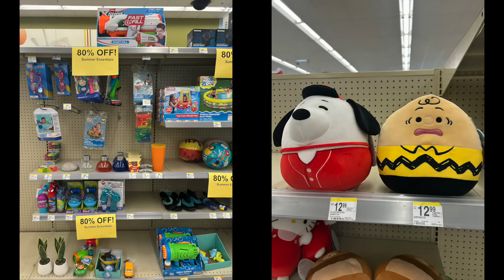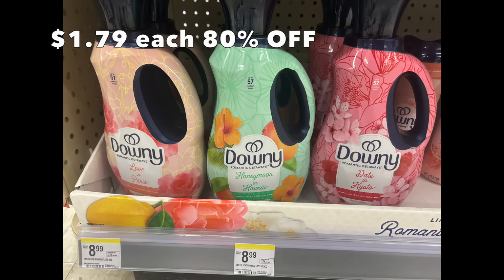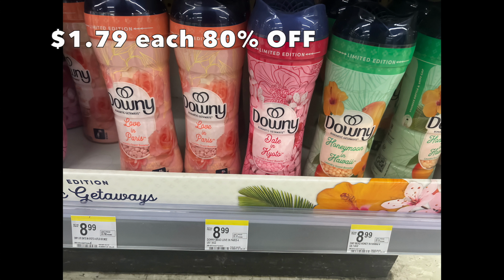If you remember last Tuesday, a lot of this summer stuff went 80% off. A lot of stores still have a ton of it left because I think people just genuinely don't have the $100, $200 just to buy everything, or they don't have the Walgreens cash. One item is tracking with this. It is these Downies, Love in Paris, Honeymoon in Hawaii, and Date in Kyoto. So it's the 57 loaders, or it's the under 8 ounce scent beads. At 80% off, they're ringing up for $1.79.